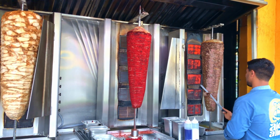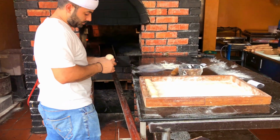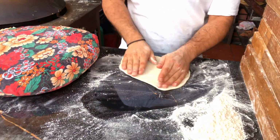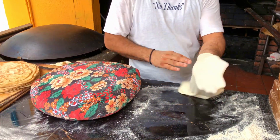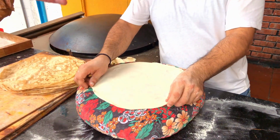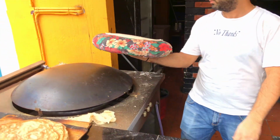One is beef, one is spicy beef, and one is chicken. Okay, so he's turning around the dough. Wow, he really has the skills, right? How many years have you been doing this? About 17. 17 years? Wow. And you only handle the bread or you handle everything here? No, mostly the bread, I will show you now. Oh, nice.